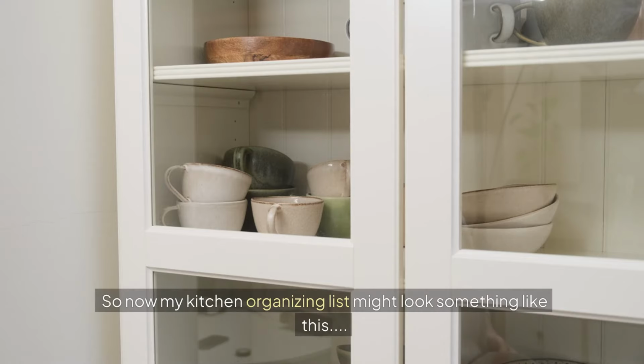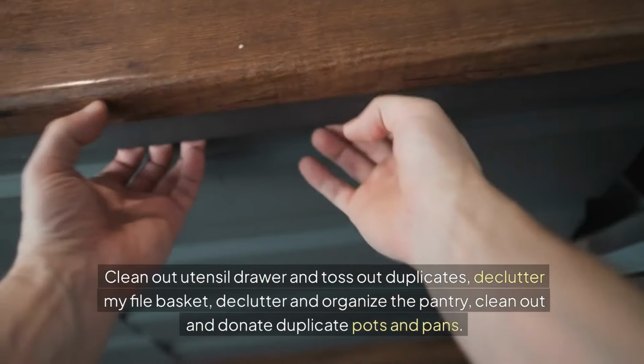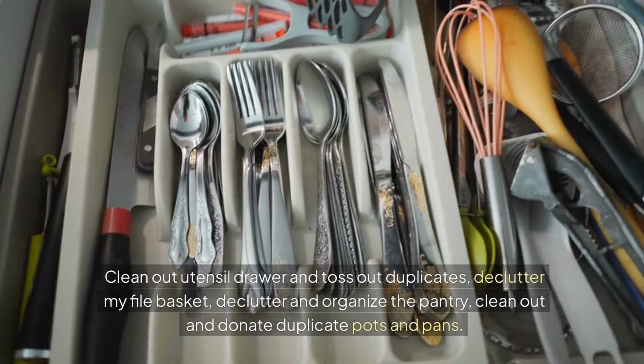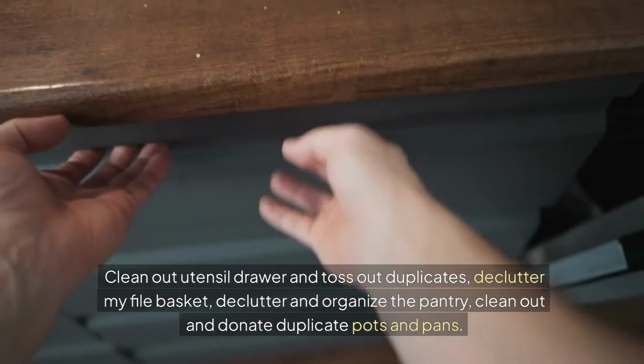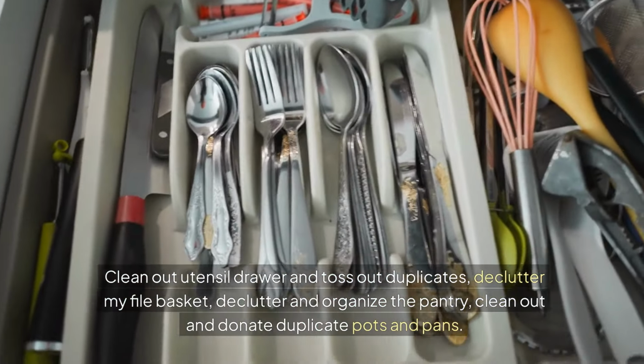So now my kitchen organizing list might look something like this. Clean out the utensil drawer and toss out duplicates. Declutter my file basket. Declutter and organize the pantry. Clean out and donate duplicate pots and pans.